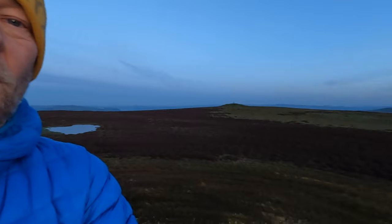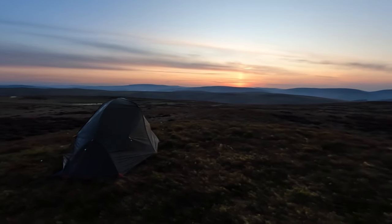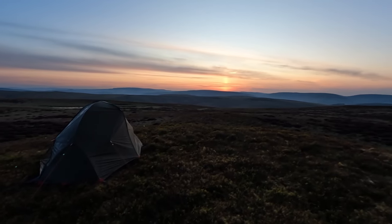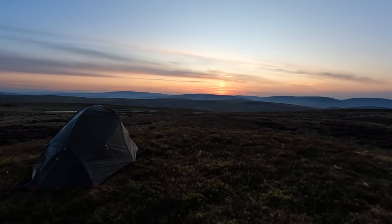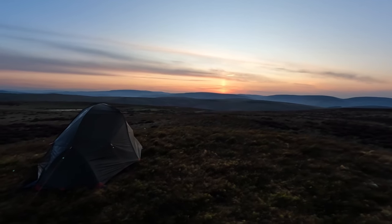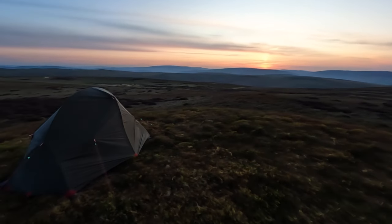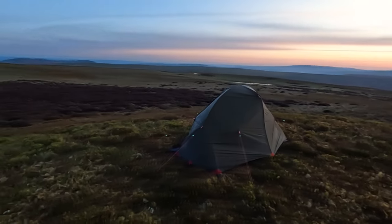Good morning, just woken up now. Set my alarm for 5 a.m. because I thought there'd be a good possibility of a sunrise, and this is what we've woken up to. Sun rising over there above the Radnor Hills. Absolutely stunning. Stunning conditions for a wild camp. No wind whatsoever. Me and George had a good night's sleep.